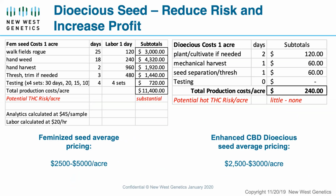I think this is something we've been working on, and over the past year, I've always got to update this with new information. These are averages. As you can see, there are substantial costs associated with feminized seed, whether you're utilizing clones or whether you're direct seeding. All of these things I think Rich mentioned really add up. And this testing, not only is it a pain and at a stressful time, it's costly. It's about $45 a sample when you're testing up so that you can catch it before it goes over the THC amount. It adds up to pretty substantial cost per acre.